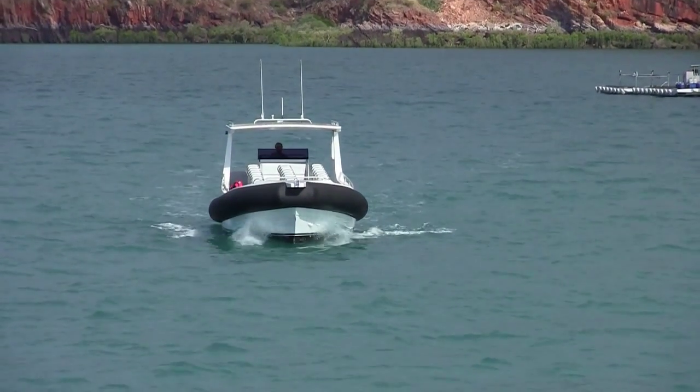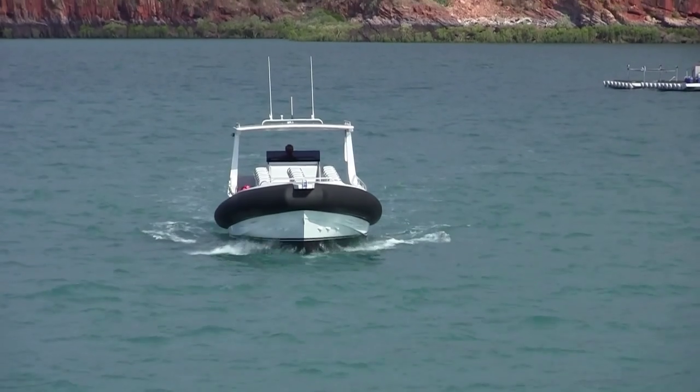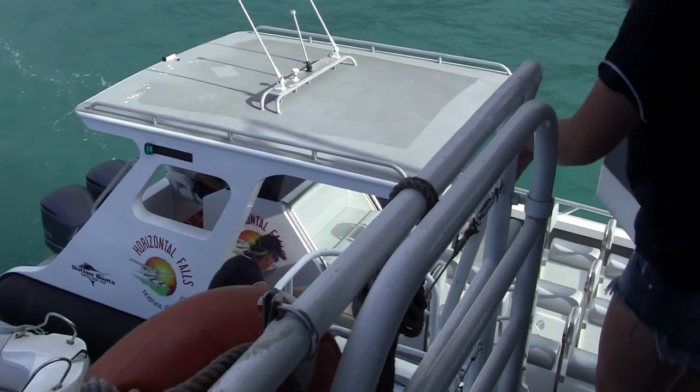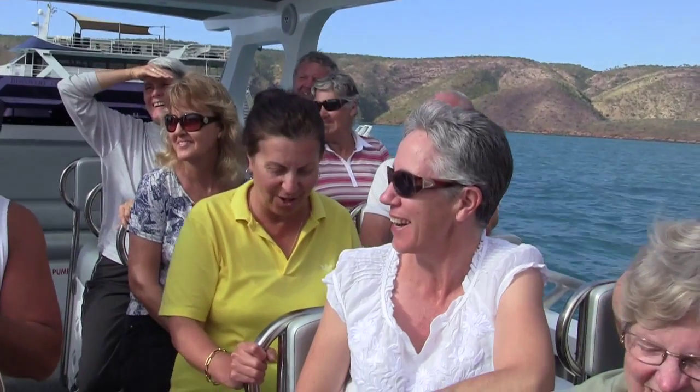Now it's our turn. The waterfall boat, specially built to make sure you stay in the boat, comes to pick us up. Everyone's excitement rises rapidly.